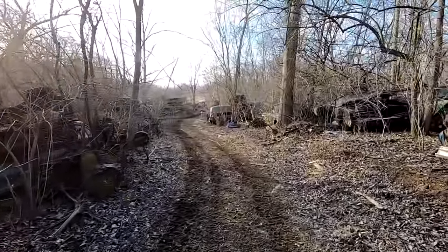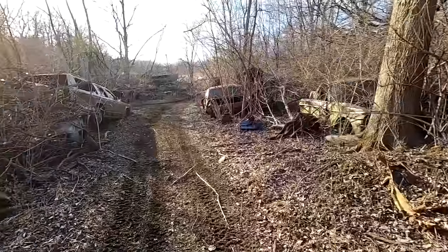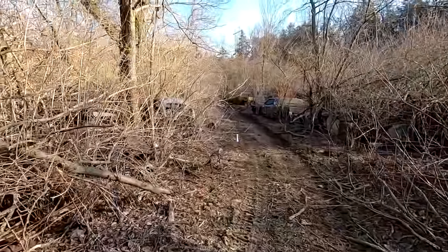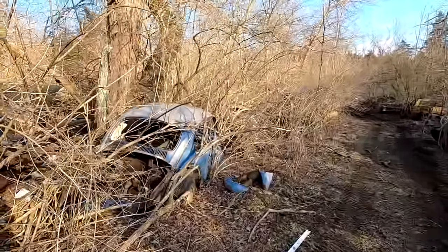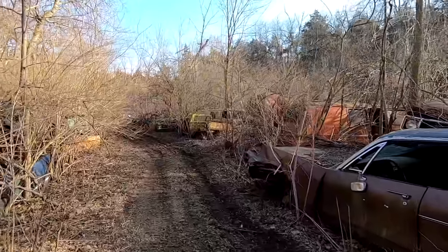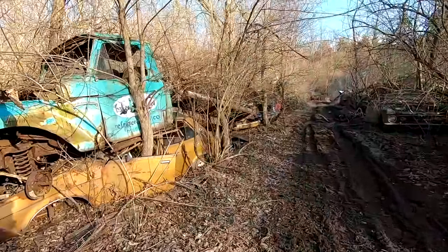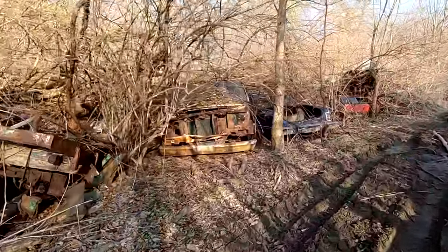I mean, it's just so overwhelming, the number of amazing machines that are out here, the number of cars. It's incredible to me how many amazing vehicles are out here, how many awesome old school vehicles. There's cars from probably the 40s to about the 90s, and most of the newer cars are closer toward the front of the property.